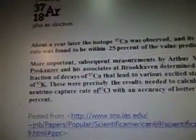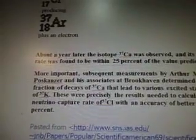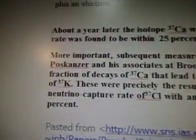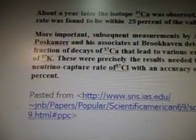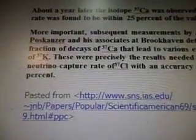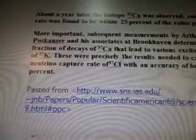Okay, so about a year later, the isotope 37Ca was observed, and its decay rate was found to be within 25% of the value predicted. More important, subsequent measurements by Arthur M. Poskanzer and his associates at Brookhaven determined the fraction of decays of 37Ca that leads to various excited states of 37K. These were precisely the results needed to calculate the neutrino capture rate of 37Cl with an accuracy of better than 10%. And here's a graph here.